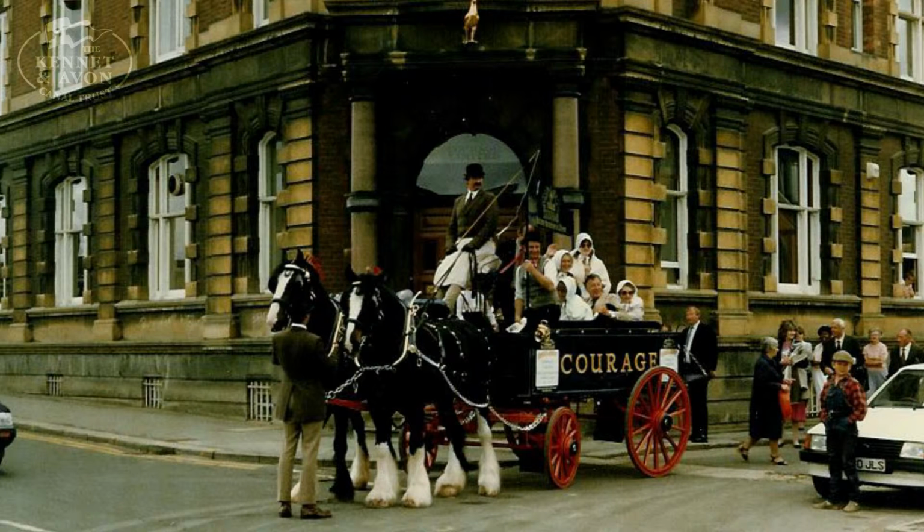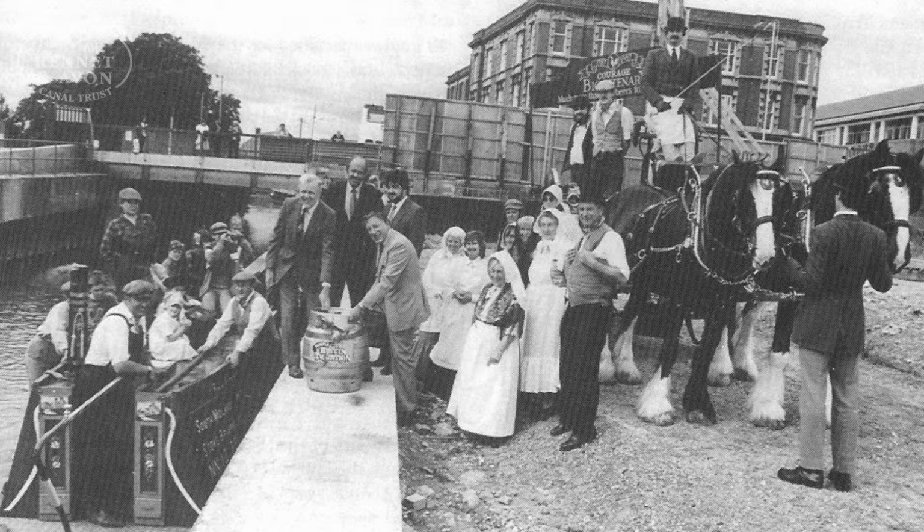Fundraising again. The 10 millionth barrel of beer from the brewery on the A4, not the old one that was in Reading. Tony Durant was paraded around the town in the brewer's dray. This is a genuine Courage dray. They still had the Parkshire horses at Maidenhead area. Tony Durant is there. The same thing, but in colour.